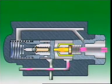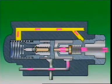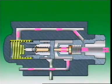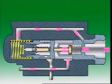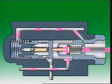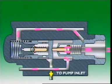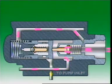This drop in pressure occurs as the fluid flow passes the needle and orifice in the outlet fitting. This lower pressure is transmitted through a bypass fluid passage to the spring end of the control valve. The pressure difference on the valve causes it to move away from the outlet fitting, but the force of the spring prevents it moving far enough to uncover a return port back to the pump inlet.